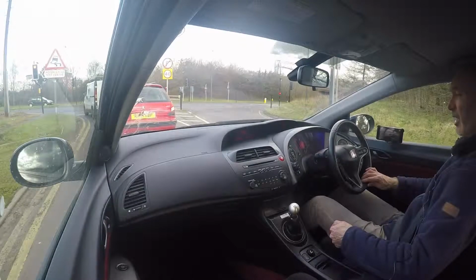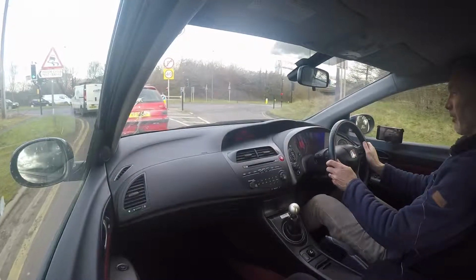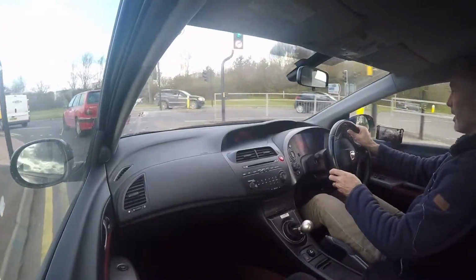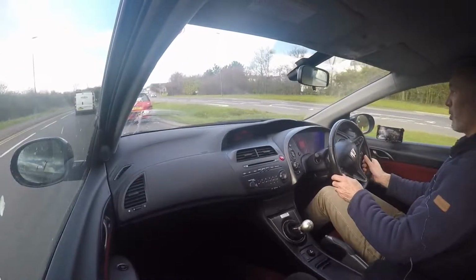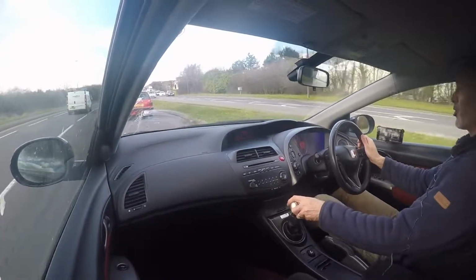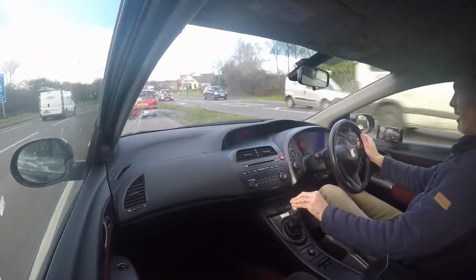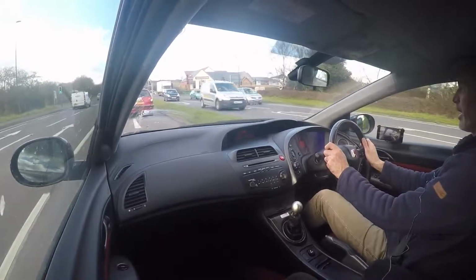So engine, gearbox and clutch, honestly you will not fault it at all. It's wonderful. The steering is lovely and precise. It's lost none of that. It's got no strange noises, no strange tremors through the steering wheel, even at motorway speeds. It just feels exactly as it should. It's a lovely, quick, instant rack.